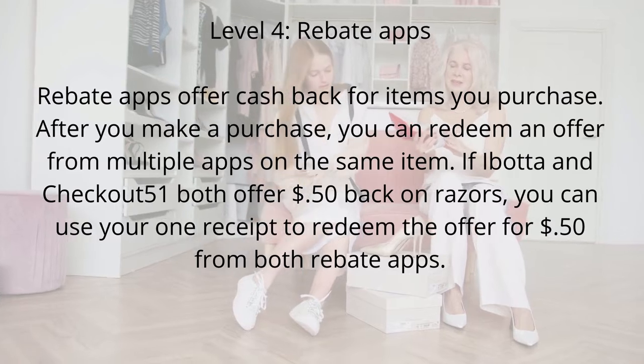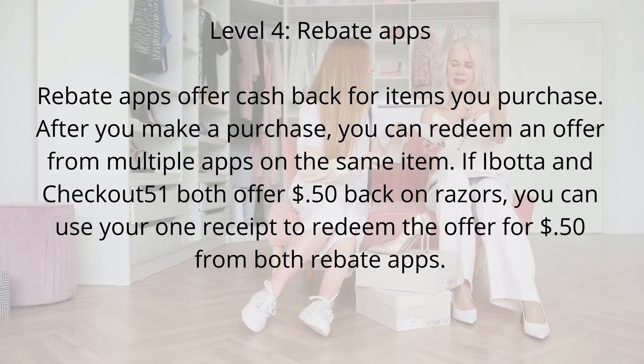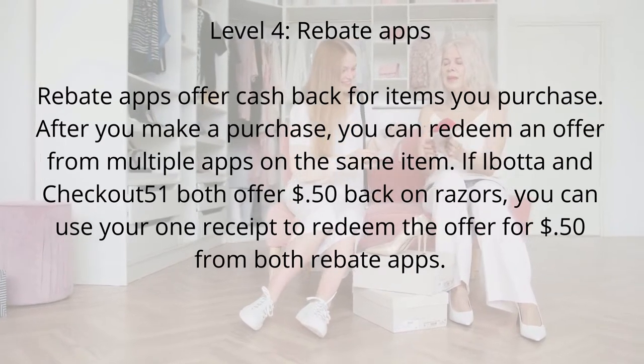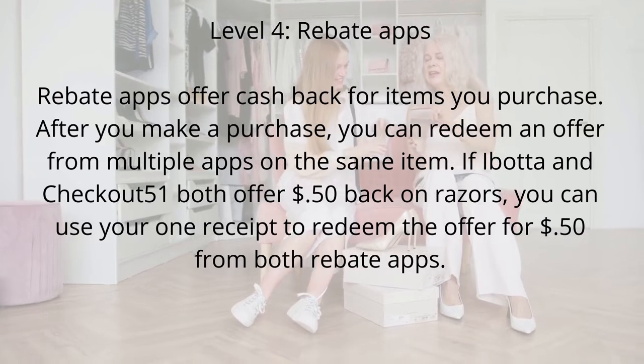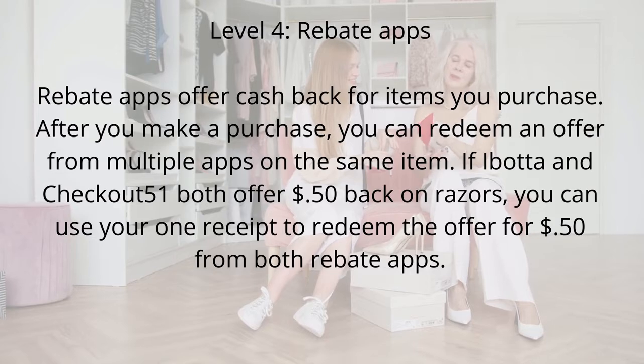Rebate apps offer cash back for items you purchase. After you make a purchase, you can redeem an offer from multiple apps on the same item. If Ibotta and Checkout 51 both offer 50 cents back on razors, you can use your one receipt to redeem the offer for 50 cents from both rebate apps.